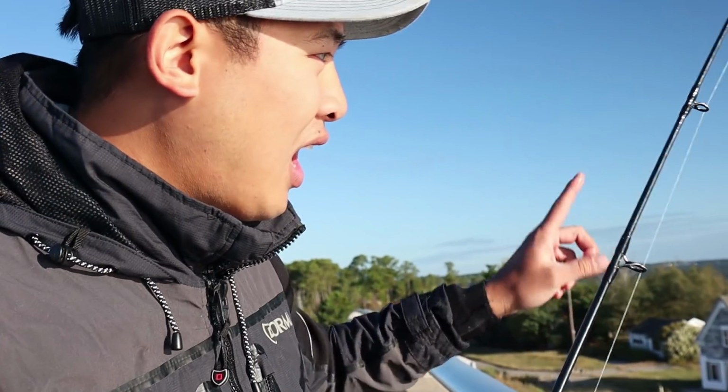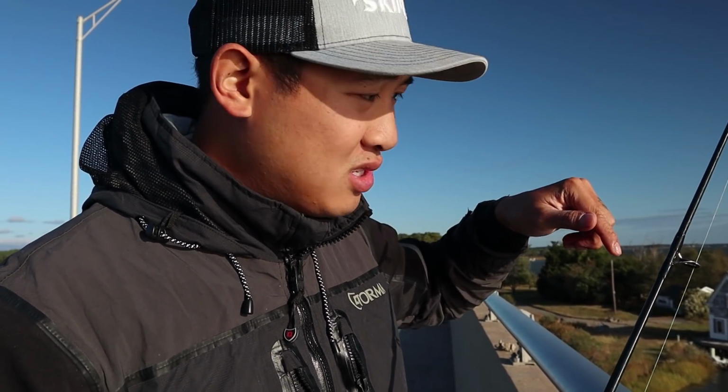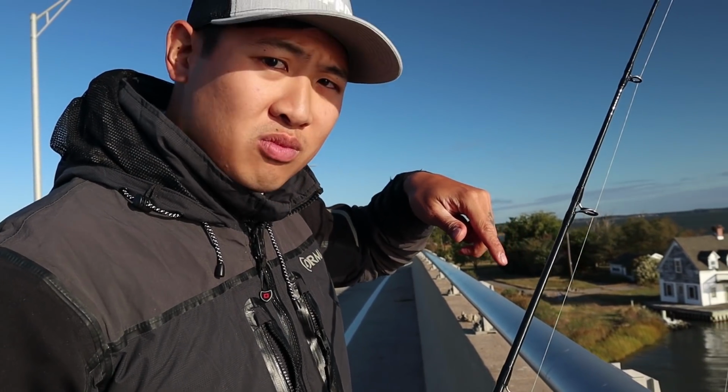I've just got a classic rig on right here, just a single hook, just like that. And here's what we're going to do. Here's the trick. They like to hide by structure. They like to hide where water is fast, right next to water is slow. They like to hide in the slow spot so that once a fish passes by, they can, without much energy, attack it, eat it, and go back into the slow-moving water.